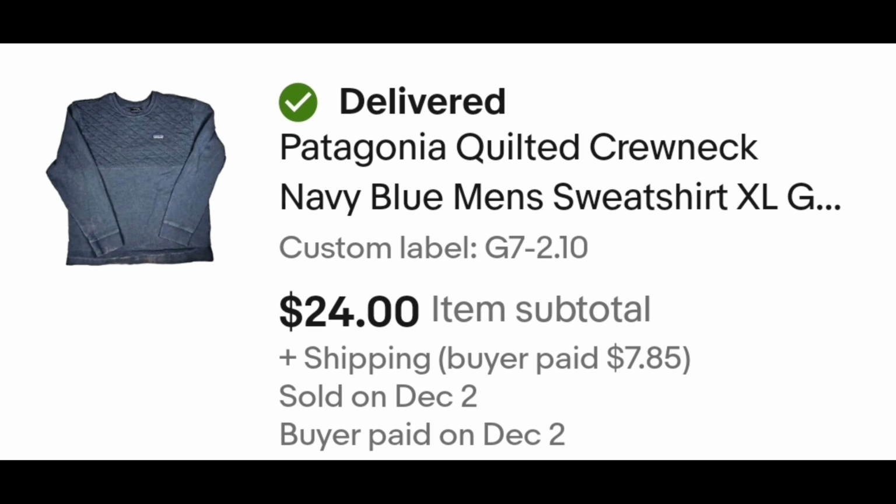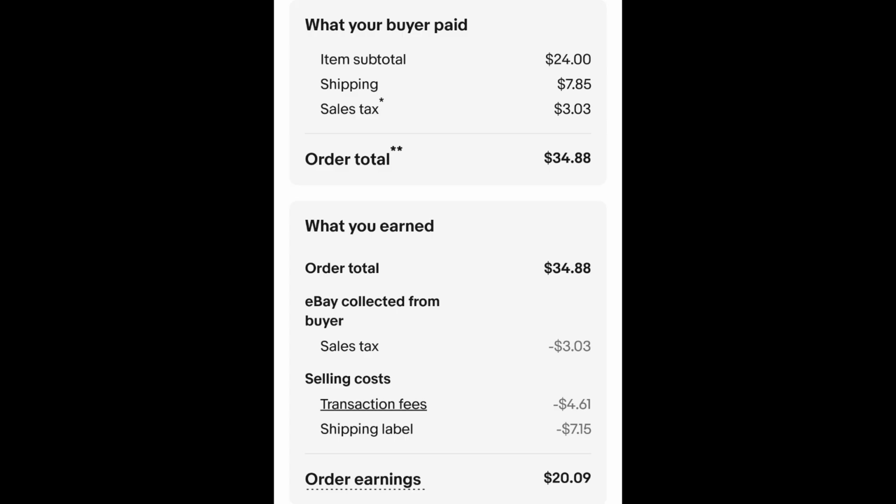It's even got a couple bleach stains there on the bottom. I paid $2.10 for the sweatshirt and it sold for $24 plus shipping. The buyer is all in at $34.88, and after fees and shipping, I get $20.09.